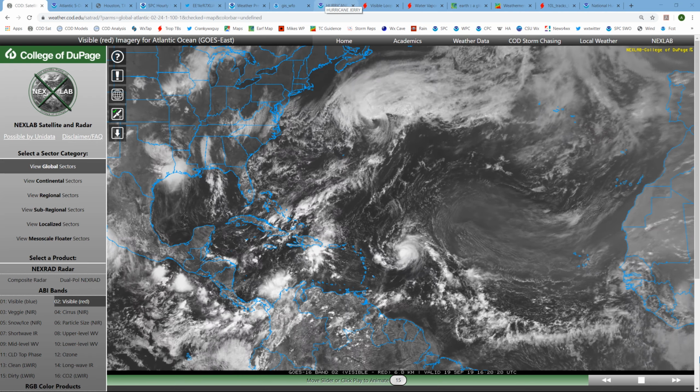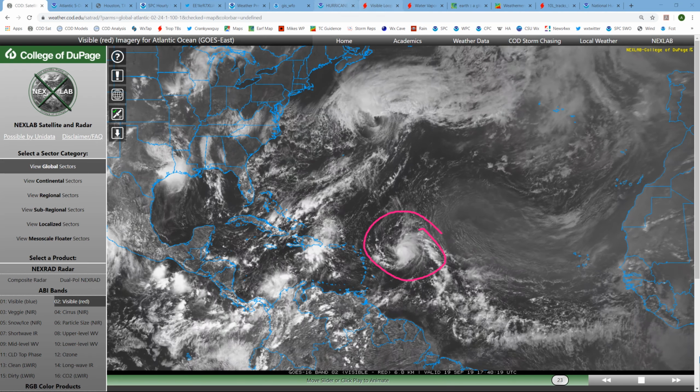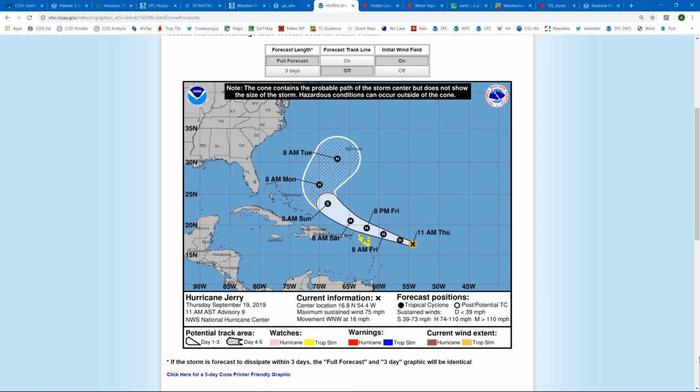But let's go ahead and get over to Hurricane Jerry, our friend down here. As we zoom in a little bit, Hurricane Jerry, as of 11 a.m. from the National Hurricane Center, has winds up to 75 miles an hour. It's moving to the west northwest at 16 miles an hour, and it will come dangerously close to the Leeward Islands over the next day or so. Expected to pass by tomorrow evening, so a little more than 24 hours from now.